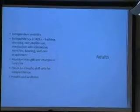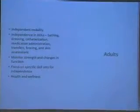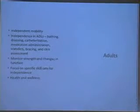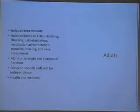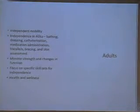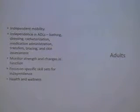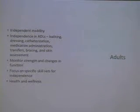But with adults, independent mobility, again, independence with self-care skills, which not only includes bathing, dressing, and self-catheterization, but medication administration, transfers, bracing, and their skin assessment. So we want to see that they're independent in all of these things. Monitor strength and changes in function.